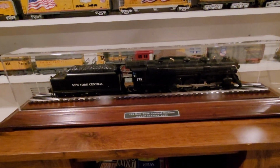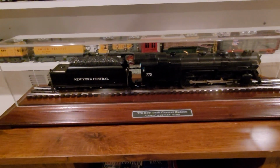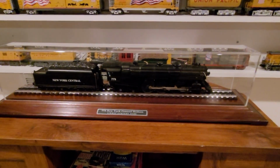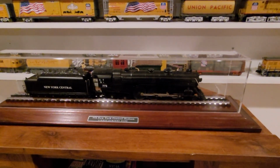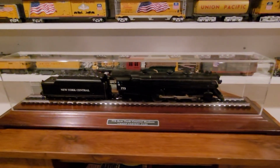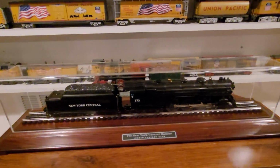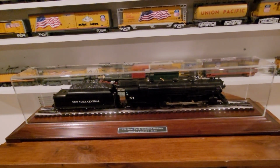What they did is, Lionel does many times, they find an engine that sells very good, they come out with it again a second time and reintroduce it. And that's what they did with this one. And this one is in a display case. It's not as valuable, Sean, as the original one, but that steam engine is the remake of the original one. Oh, okay. Yep. In that display case, which they should have done the first time because it's really beautiful.